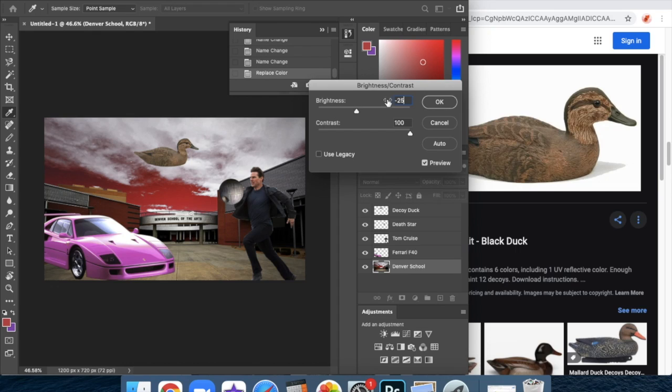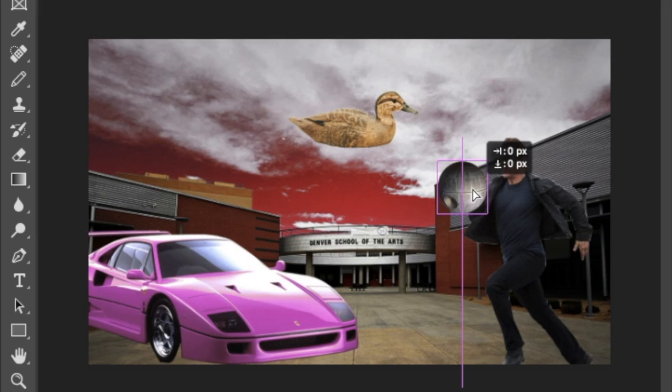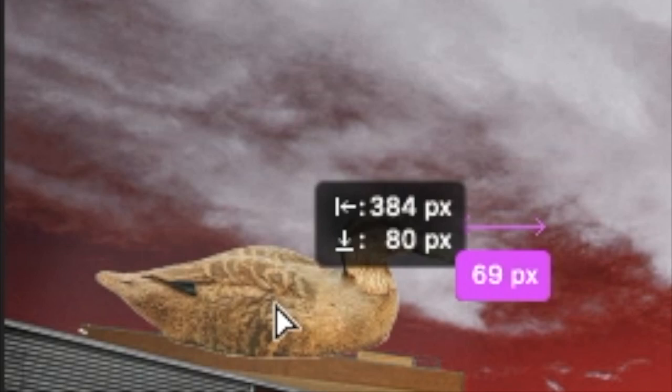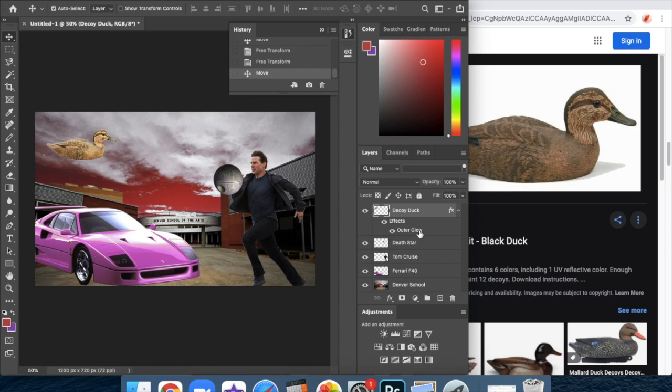Okay, so we actually darkened the brightness and put the contrast to full, and it looks pretty cool. So now wherever we put the duck, he's kind of glowing. That's kind of cool. Overall, I'm pretty happy with how this is turning out. This is pretty fun. I might try it again sometime. Not entirely sure. The decoy duck can just be flying here, I guess. I'm not getting a response. And I'm going to make his glow look a bit better.